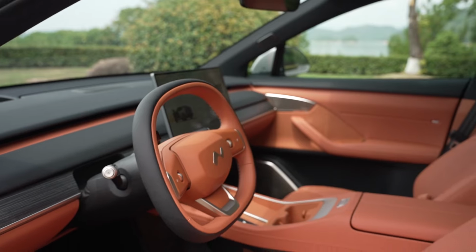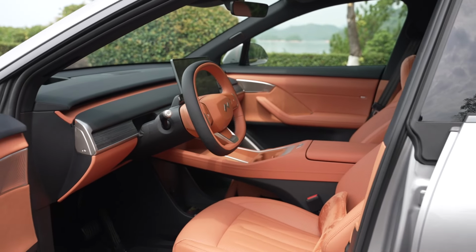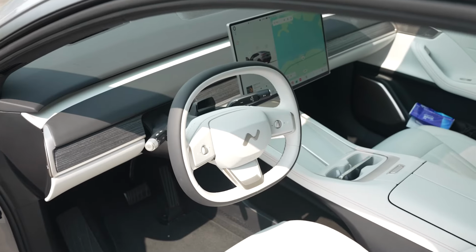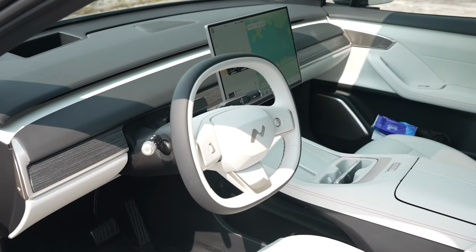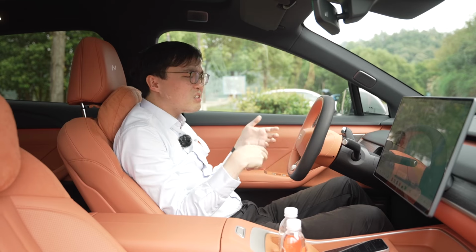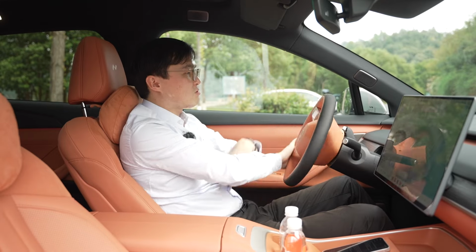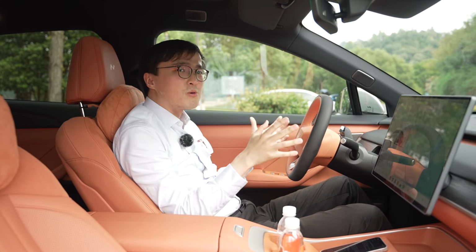Personally, I still prefer an instrument display, which works better under direct sunlight when following a white car, but yeah, at least it's got an HUD. The steering wheel is a slightly squared-off rectangular shape, but because the roundness is still there, it's still a quite roundish steering wheel. When you are doing U-turns, it doesn't bother me like some yoke steering wheels.